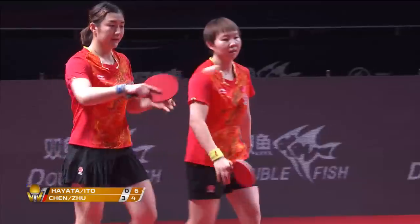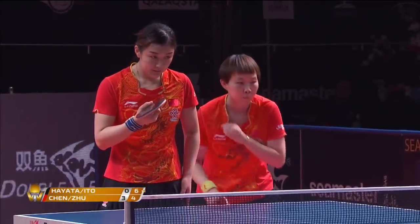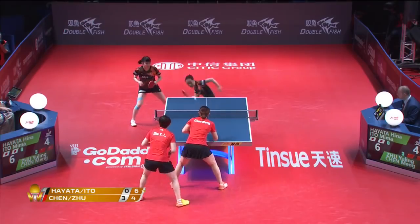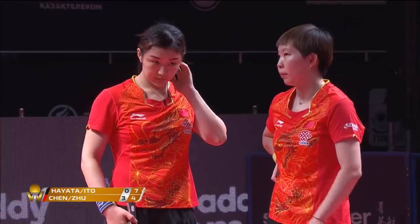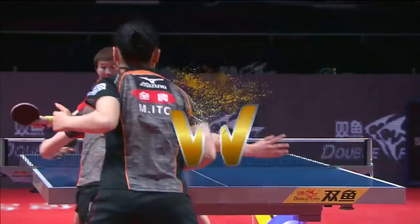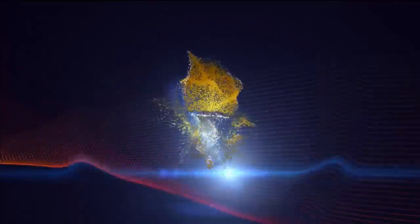If that shot comes down, Ito would be high-fived, patted on the back, given some encouragement, and there'd be fear in the hearts of their opponents. Spinnier shot this time. Hina Hayata using a bit of security, wisely taking the shot, and it pays off. Just missing the edge of the table.